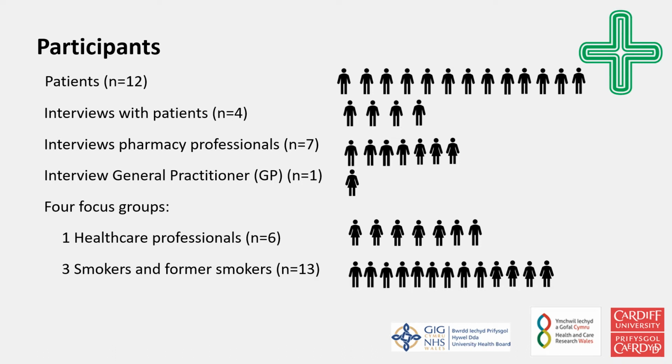4 focus groups took place, including one with healthcare professionals and 3 with members of the public, including smokers and former smokers. In all, there were 6 healthcare professionals included in the focus groups and 13 members of the public.